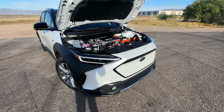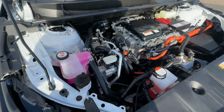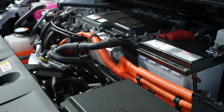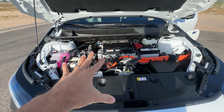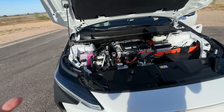Now generally in Subarus, you're gonna see some 2.4 liter boxer engine up here. This is just part of the electric drivetrain. So you can see the high voltage cables here and everything else. Really, in my opinion, if you're building electric vehicles, this is poor engineering to have all of these components up here. Should all be tucked away like Tesla does, like Lucid does, like Porsche has been able to do.